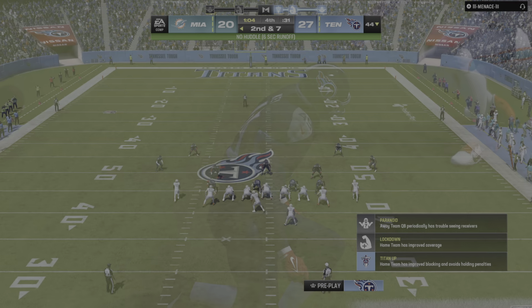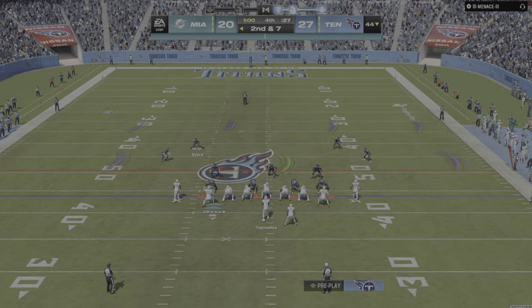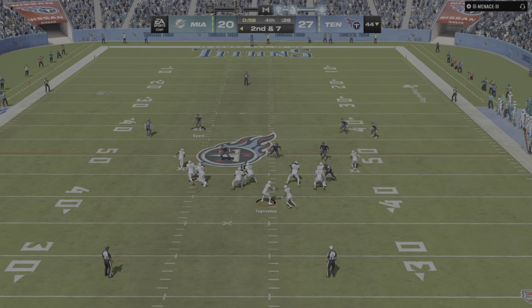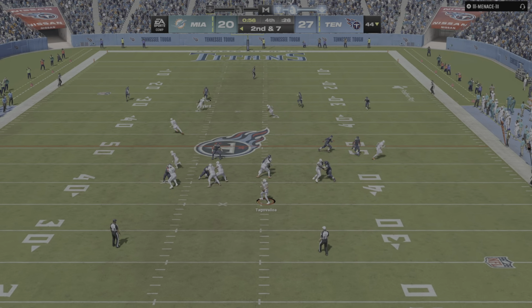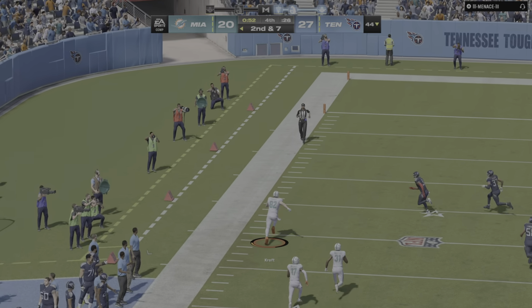Sometimes it's hard to figure, but you can live with incompletions in this situation. You can't live with these short gains and take time off the clock. You know who loves it? This defense. And he's got his man on the out route.